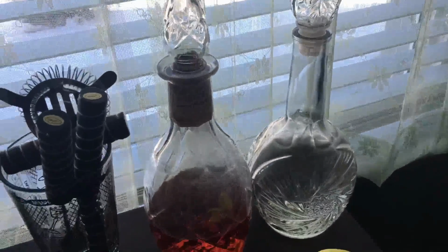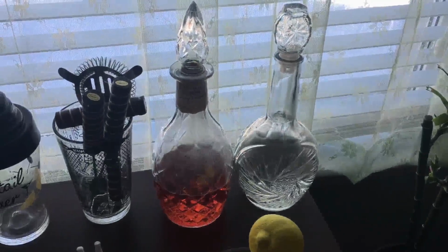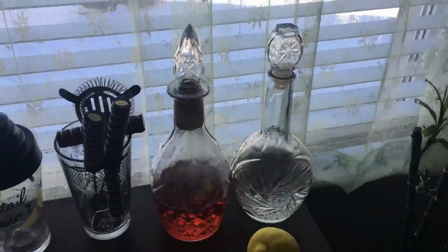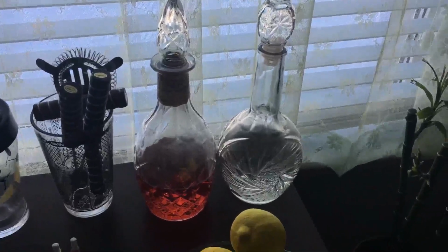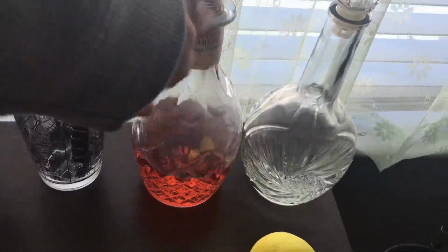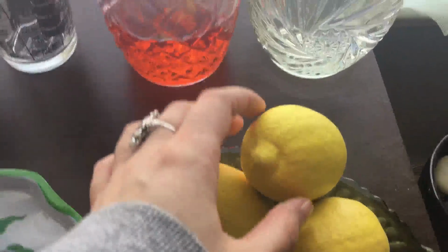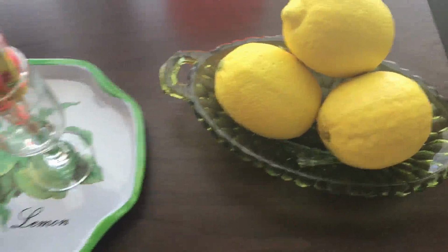Those are vintage liquor bottles. I don't know why I had such a hard time saying that, but there's just water in it. I just put dye in that one. Like at Halloween I had a bunch of them done, but I just left it like that. And then these lemons look so real, but they're made of glass. And I just have them in this green thing.